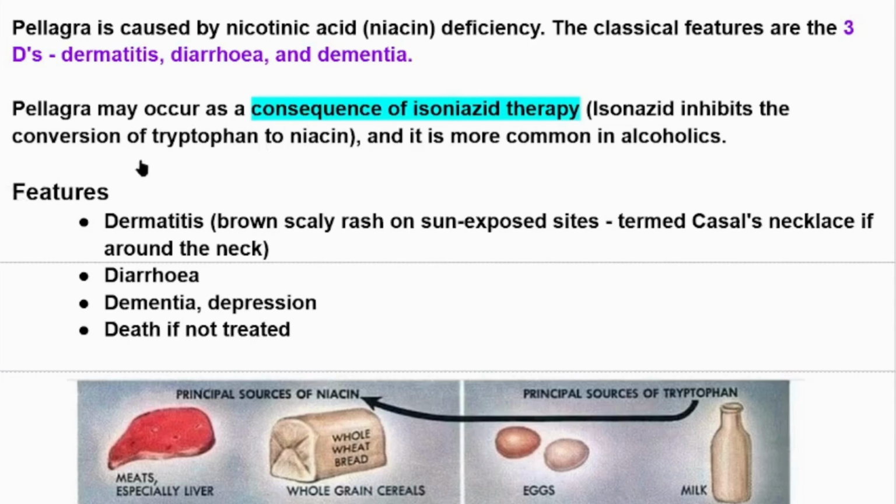Okay, pellagra may occur as a consequence of isoniazid therapy also. Isoniazid inhibits the conversion of tryptophan to niacin, and it is more common in alcoholics, as we can see in this patient. Our patient is alcoholic.